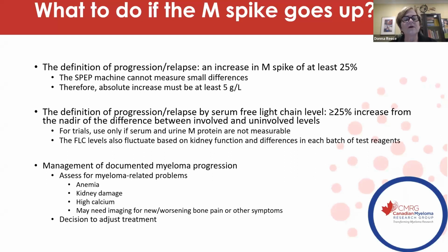Now, I'm not going to talk about urine, because in most people we can follow the disease by the serum SPEP M spike or the serum free light chain levels. But in some trials we have to follow the 24-hour urine, and the same pertains for the urine electrophoresis. But it's even fuzzier with free light chain levels, because they fluctuate more than the M spike, even if they're really stable. They go up or down based on kidney function.